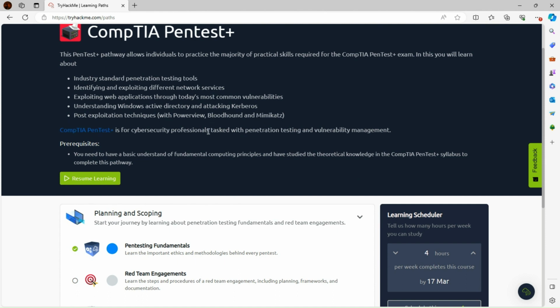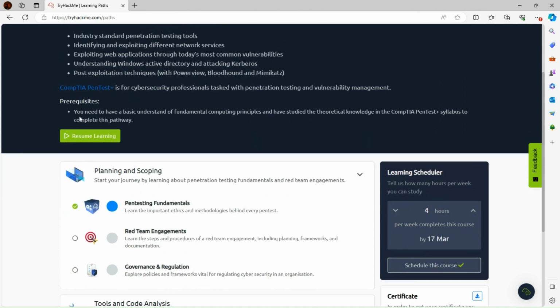CompTIA PenTest+ is for security professionals tasked with penetration testing and vulnerability management. You'll need to have a basic understanding of fundamentals, computing, and so on.